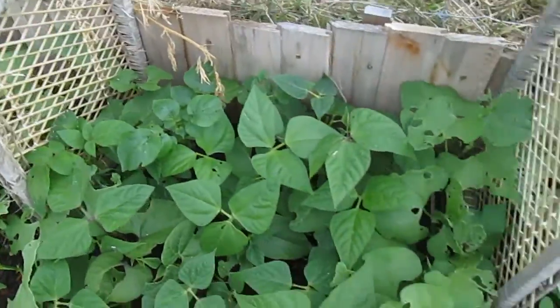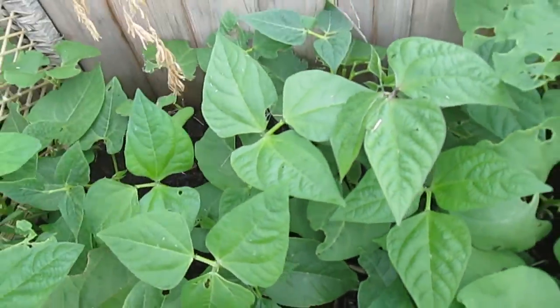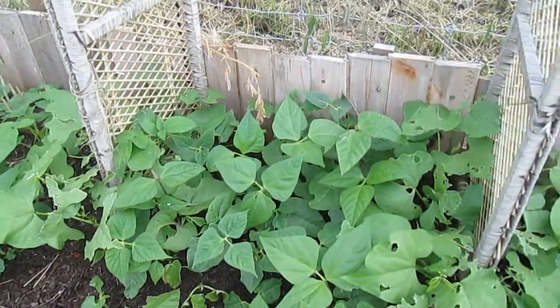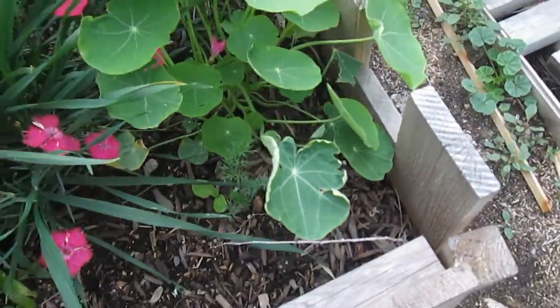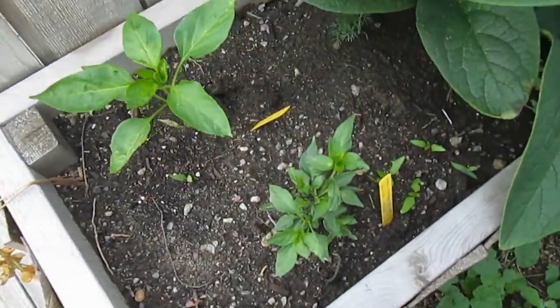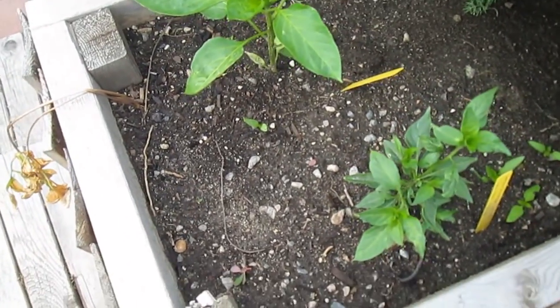Another potato trying to come back. Another potato here trying to come back. I keep pulling them. It's my pile of potatoes that are trying to grow. What else do we have over here? We've got another sunflower, looks like. Got more morning glories. This is the peppers. They look really good. A Serrano Hot, California Belle.